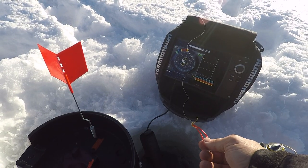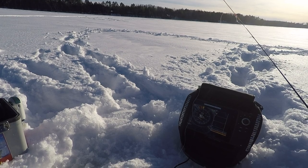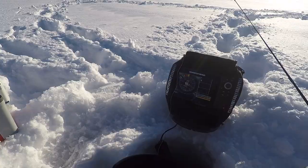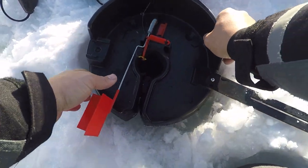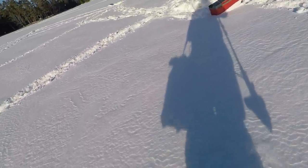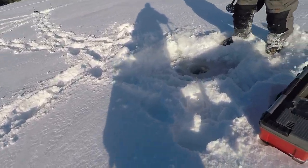Is that a fish? We will find out what this lake has. Basically just looking for anything. There's already something on it. So much snow. Well, the upside is it's packed down from what it probably was.